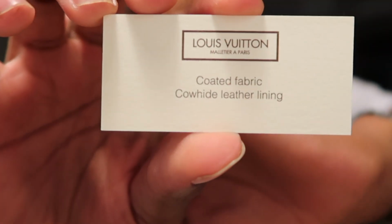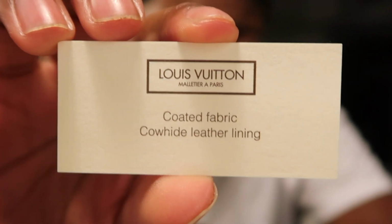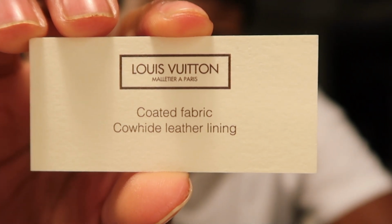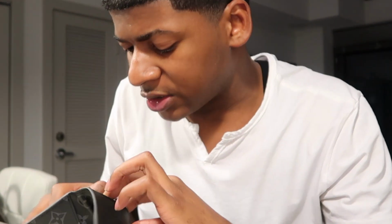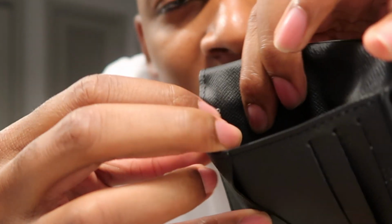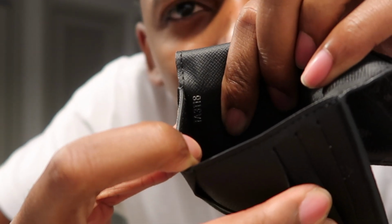Oh, and of course, this piece, like all other Louis Vuitton pieces, comes with the product detail card. It says coated fabric, and then cowhide leather lining. Again, most items have that. And oh, the date code. When you buy a pocket organizer, your date code is going to be right there. I don't know if you guys can see it, but there's silver lettering right there.